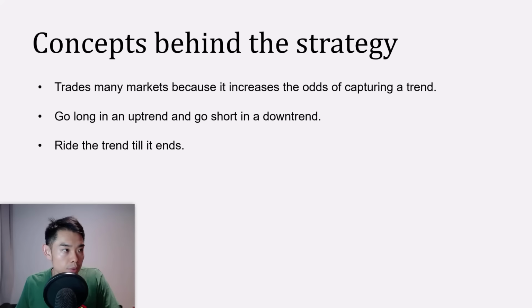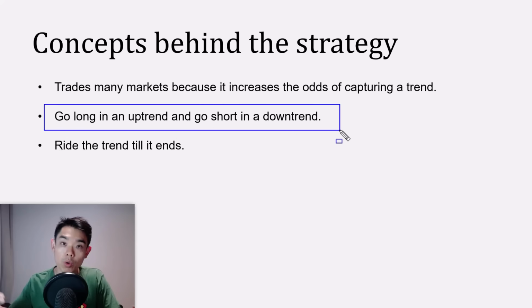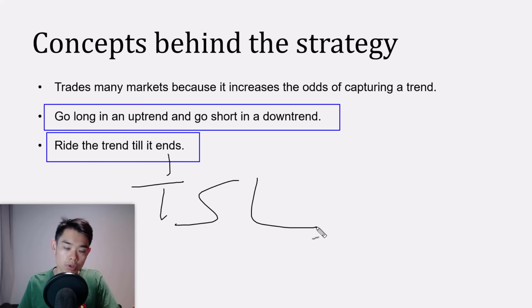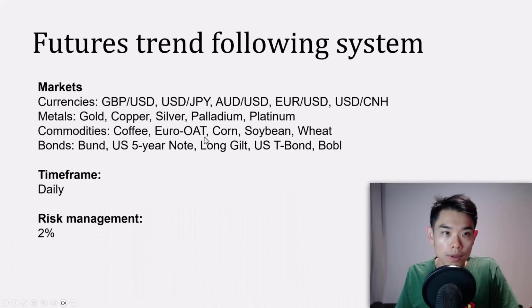And like I've said earlier, we are pretty much going to buy markets that are in an uptrend. We go long in an uptrend, and we go short in a downtrend, and we will ride the trend till it ends. And the way we ride the trend is using this thing called TSL, a trailing stop loss. And again, later on I'll share with you the indicators that you can use on TradingView to execute it. So let's talk about the trend following system that you're about to learn.